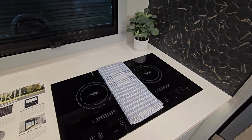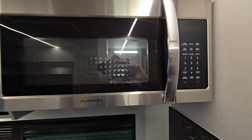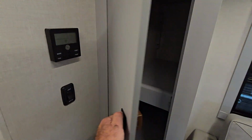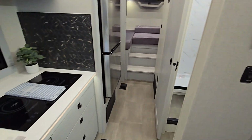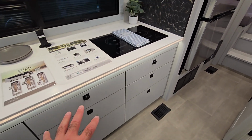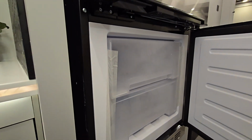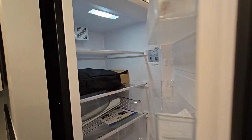Dual induction cooktop. We have our convection microwave on board, as we don't have an oven because you don't need it when you have a convection microwave. Off to the side here, we have a great pantry, which is right across from your kitchen prep area. There's 6 drawers here in the kitchen. You don't typically see that a lot. Now, as we make our way to the freezer has bins that slide out to keep things nice and organized, and a really good size fridge here.